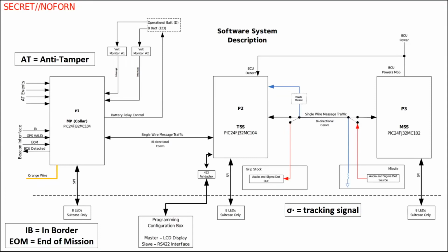I put some additional terms on there, like AT, which stands for anti-tamper, IB, which stands for in-border, EOM, which stands for end of mission, and then there's talk of the sigma dot, which is missile terminology for a tracking signal.